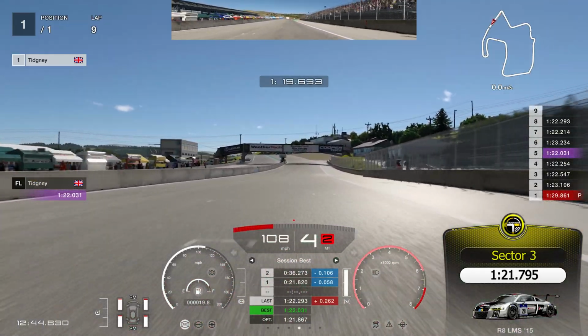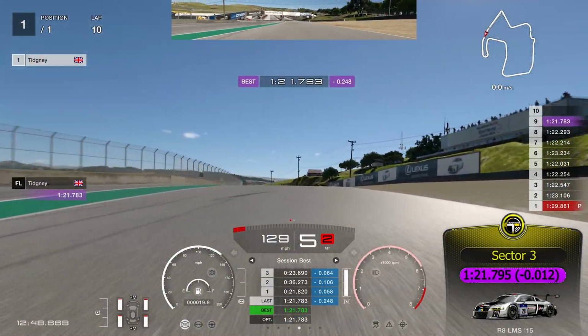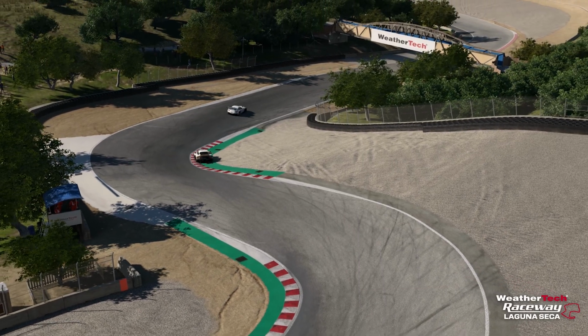We're looking for a 121.795. What is the Viper going to do versus the Audi R8 there? And oh, it's up! It's up! We're going to do fastest lap here at Laguna Seca. Oh my word! Well, there's a turn up for the books then, the Dodge Viper.